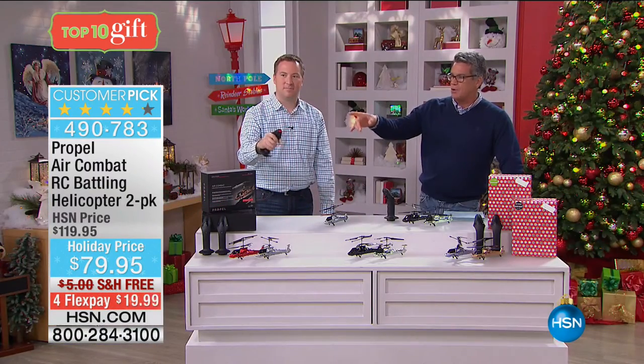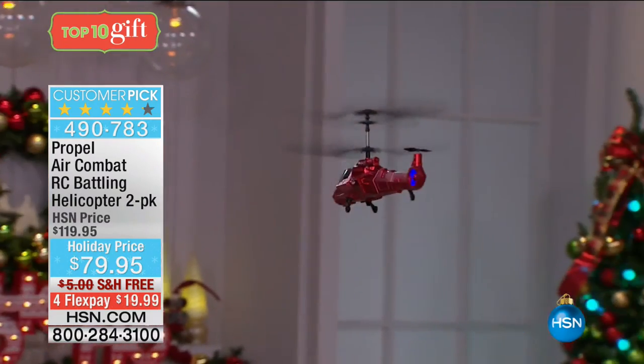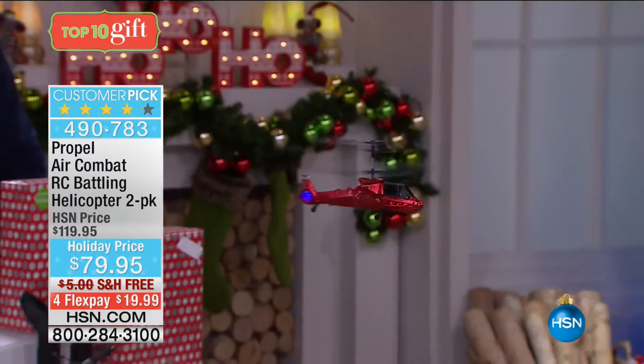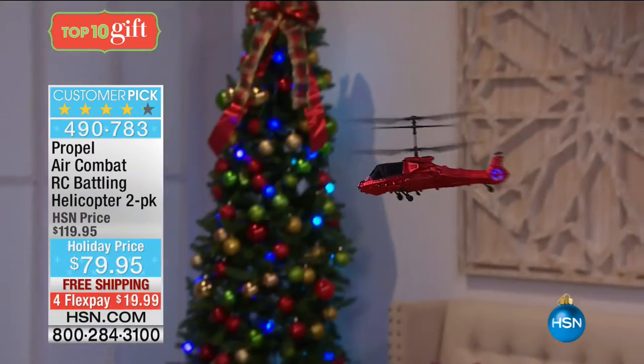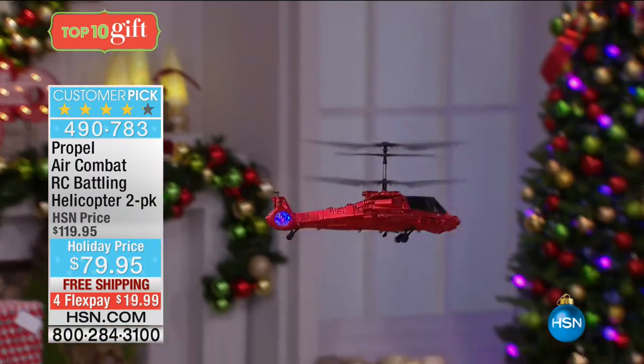But the unique remote control, I think, makes this easier to fly than any other one out there. It is, because there's so many other devices on the market where it is very challenging to fly, and you have to know how to get the lift, how do you get the drag? How do you turn it around? This is controlled by your hand. You just twist your hand, and I can turn it to the left. I can turn it to the right. I can go forward. I can go backward.